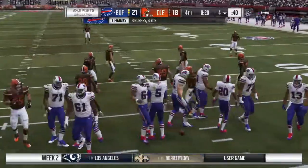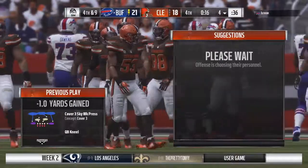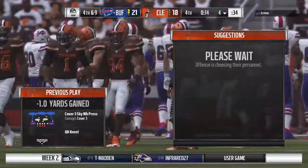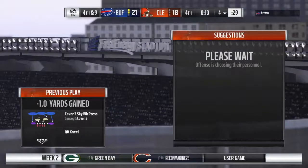Down to a knee one more time, and that should just about do it. Good bounce back win. They take the knee. Can't stop the clock defensively. Tough opening week loss, but now 1-1. Shows that they handled things really well.